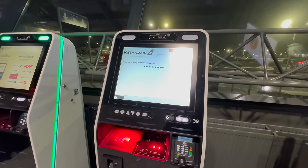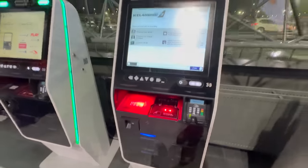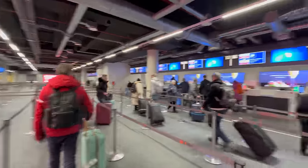In the morning around 6 a.m, a large number of flights from Canada and America land into Keflavik. Then at around 8 a.m, the planes will continue on their way to Europe. So if you're flying Icelandair back to Europe, chances are you're leaving this early.